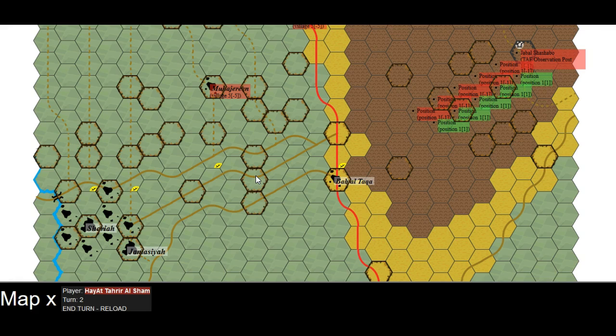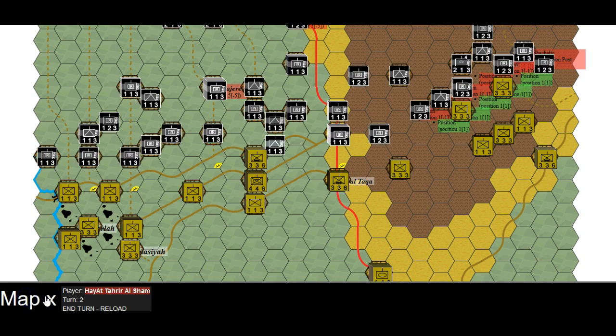I think there's an infantry modifier because he's mechanized, and we've not got mechanized or armor in there. He's down 10% on that. But anyway, the point is, you don't really have to worry too much about that. He got a factor on that. So if he wasn't dug in, and he was in the open, we might get more on that.